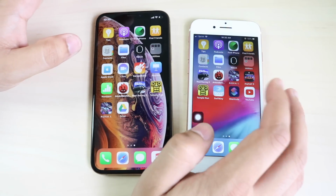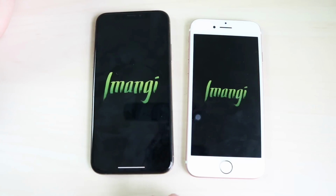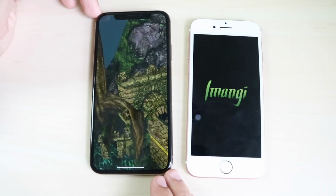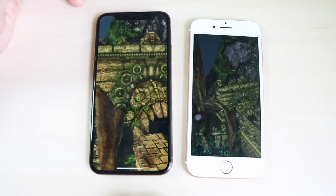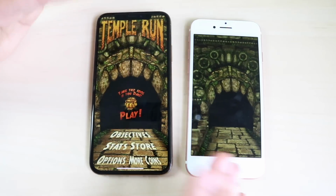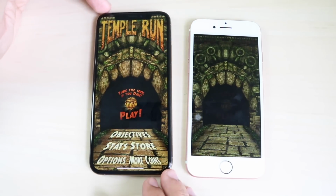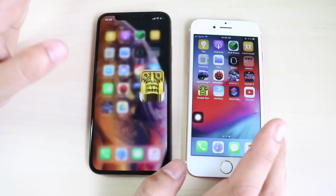Now let's go ahead and do Temple Run, because that's the only app I have on here that's not intensive. 3, 2, 1. It's looking like it's faster. Yeah, you can see it's way faster on the iPhone XS. Both are updated to the newest version, both on the same page. You can see the iPhone XS got into the game way faster than the iPhone 7. Is it astonishing? Yes. That is one astonishing factor about that.